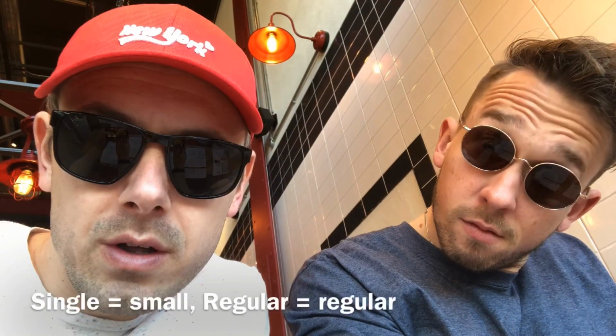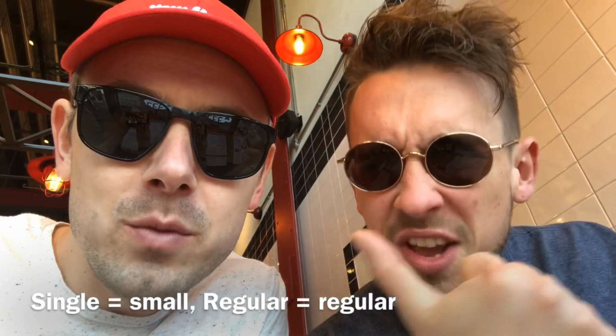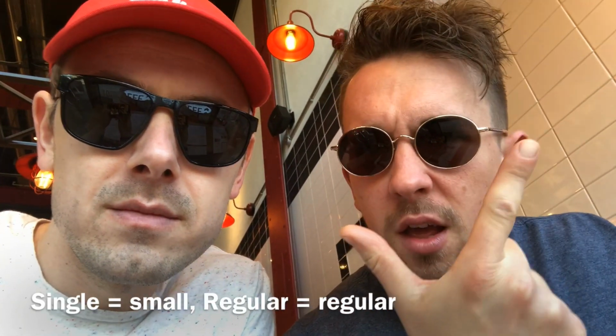Welcome to us two being confused by the menu. Single, not sure what regular or double. Well, I know what double is. Single, regular, same thing.